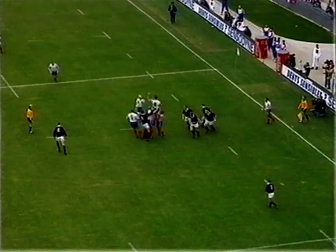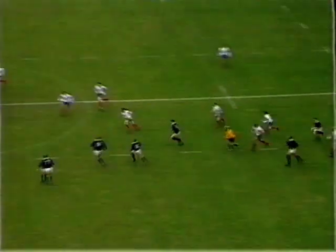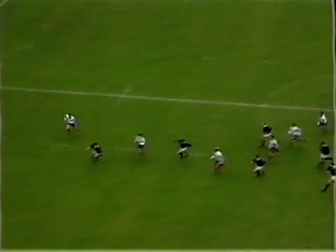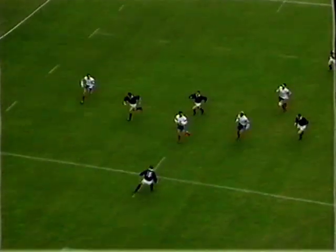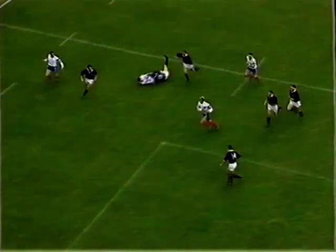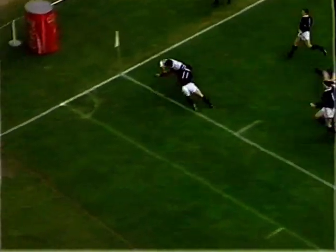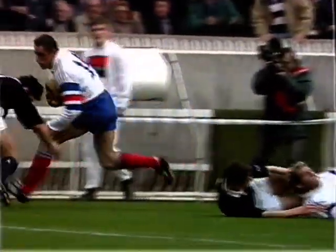Well, you just have to sit back and admire the quality of the French three-quarter play here. Look at the wonderful passing, people running on at pace, and they're just coming out wide. Tremendous support inside there, and then the ball comes over, and I've been very impressed with Lafleur. Wonderfully strong, big, attacking running player. Fantastic try from France.